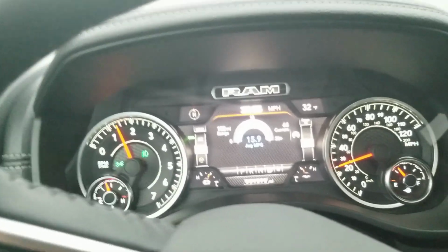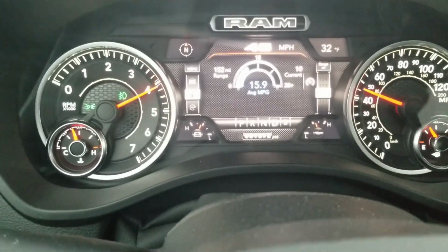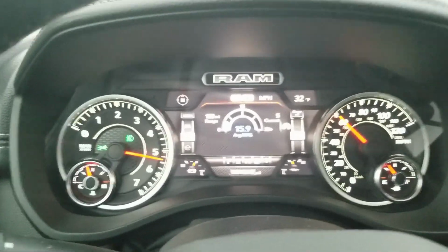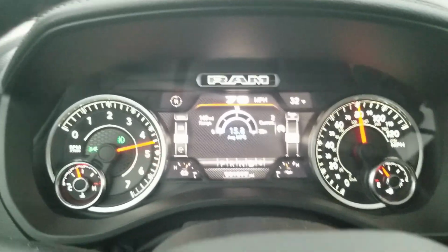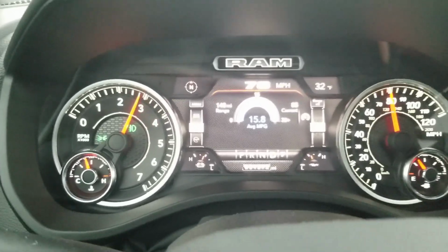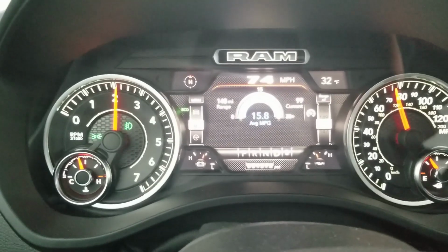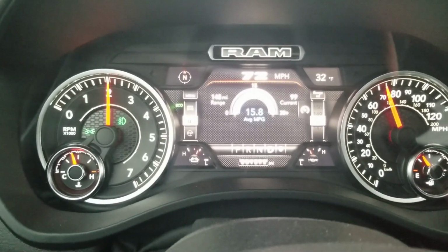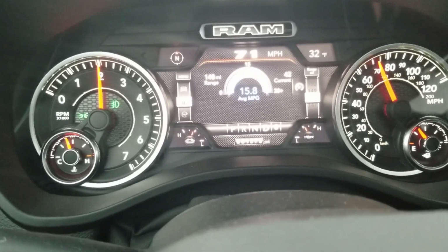So here we go. Well, 24. So that was about, Hemi definitely pulls a lot harder than the diesel, but that's to be expected. You're talking 277 horsepower compared to 395.